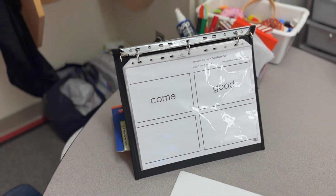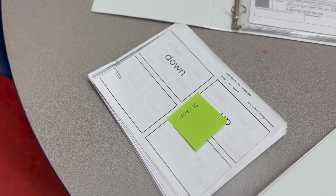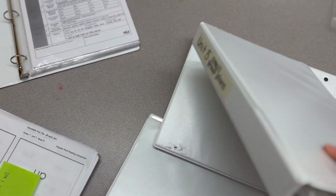The small group materials that I use for this flip binder, the previous teacher had already left them all behind. The only one that she didn't leave behind was Unit 1. So I've been printing out Unit 1 myself. So now I'm going to put that in the correct binder.